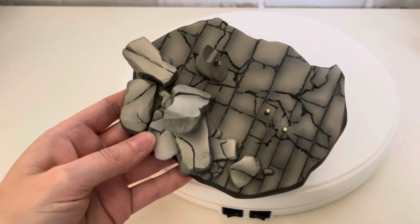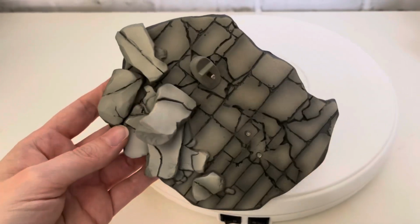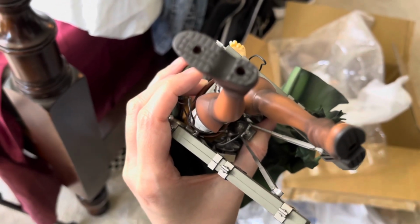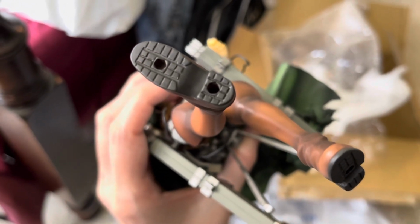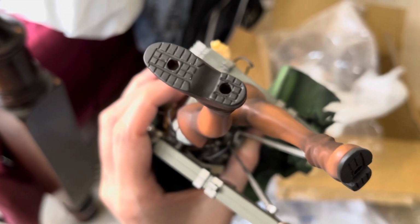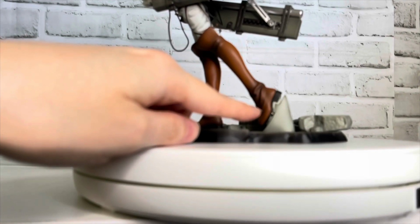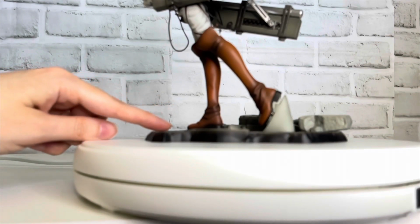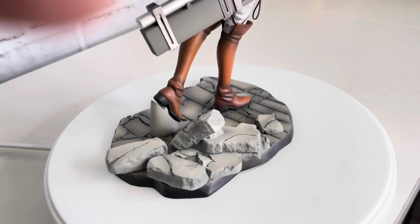Alright, voiceover feeding time. The base is beautifully sculpted and painted rubble with 3 metal support pegs. The bottom soles of his boots are actually very well sculpted, so that was a really cool detail. And there's also the 3 supporting holes that go into the metal pegs of the base, which was a little bit difficult getting him on there, but I found it easier to start with the back leg first and then the front.